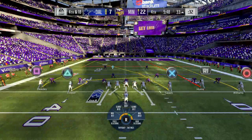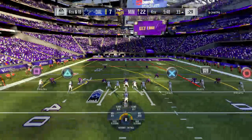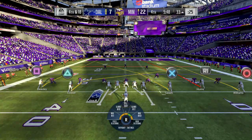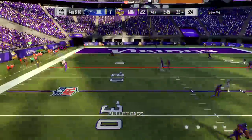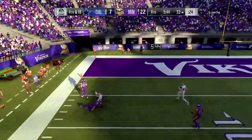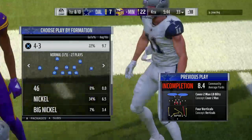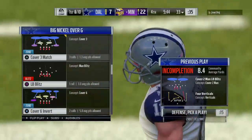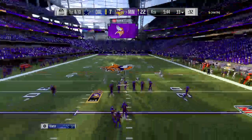Here we go. As expected, they're going for it to keep the drive alive. And this is going to be incomplete. Jason Garrett might be wanting to reconsider the decision to go for it there. And the Vikings defense is going to get the football back. Cousins and the Vikings with a 1st and 10.